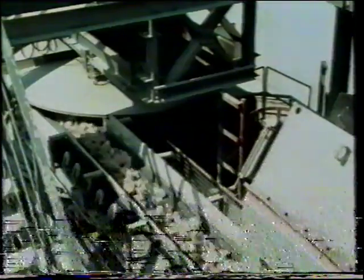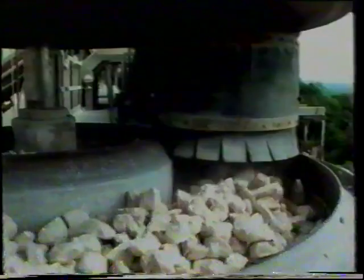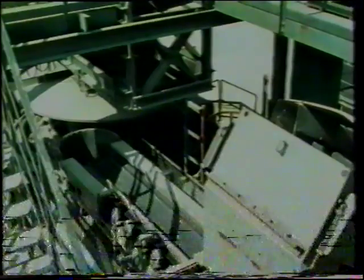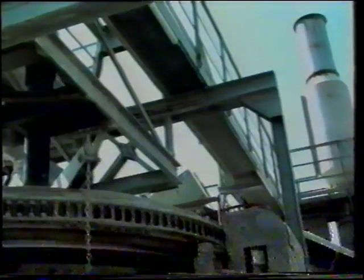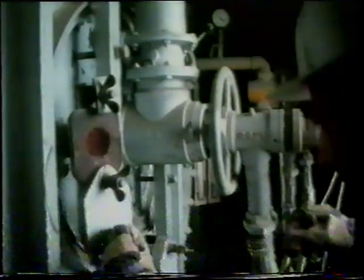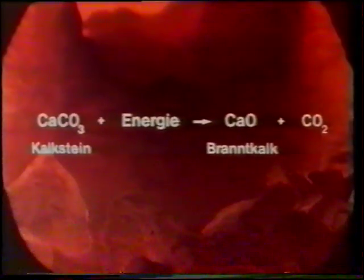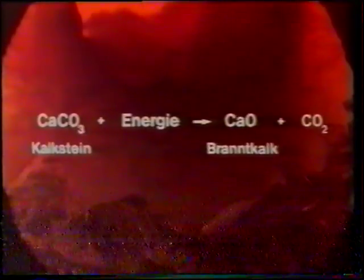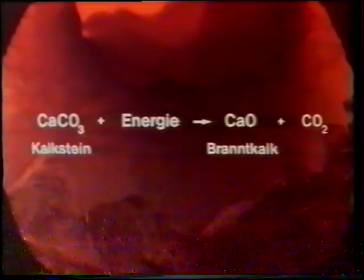In the limeworks, the limestone fragments are introduced from the top into a vertical kiln. The limestone is calcined at temperatures of up to 1200 degrees Celsius. In the process, the limestone, calcium carbonate, gives off carbon dioxide to form calcium oxide, quicklime.